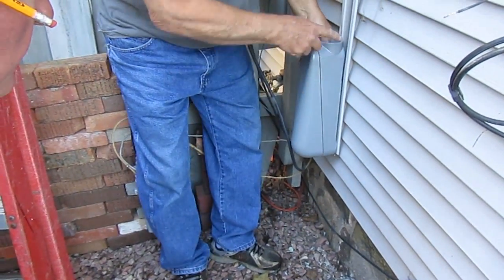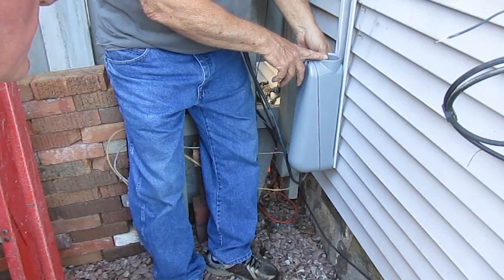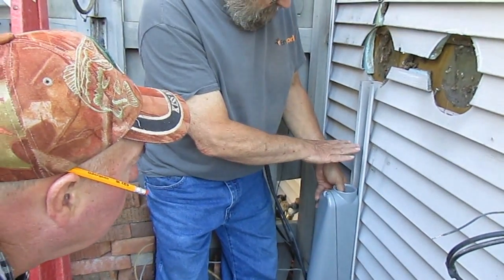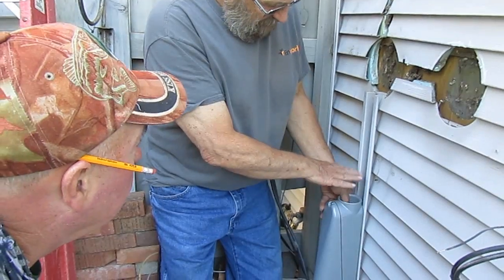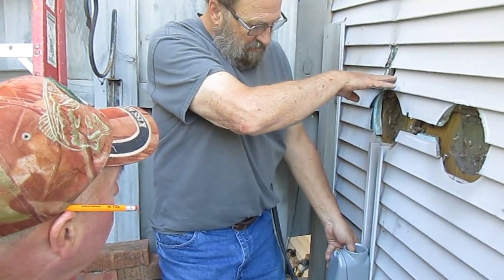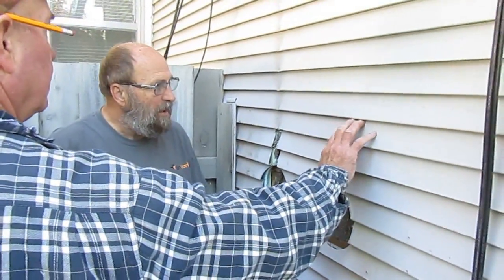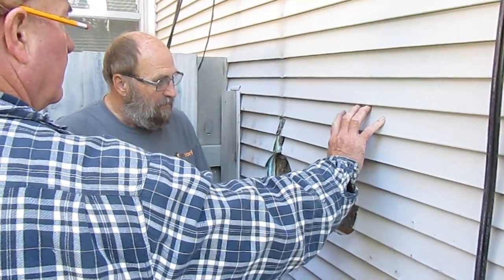Okay, and then we're just going to put a connector here. And then we're going to set it right on top of it. The disconnect will set right on top, and then the meter. Same thing with the meter. We have to go at least to there, won't we? Maybe even farther. Why's that?